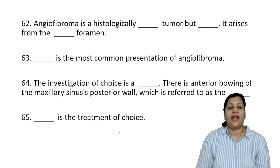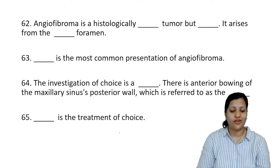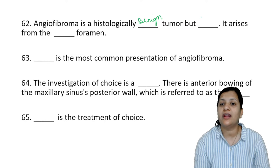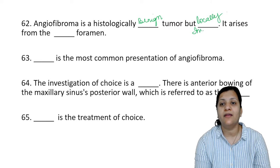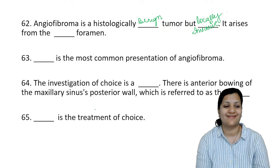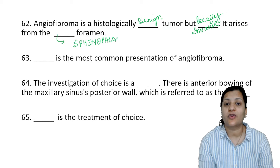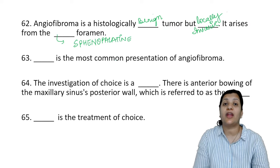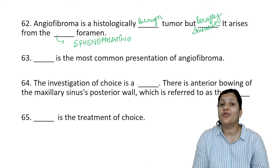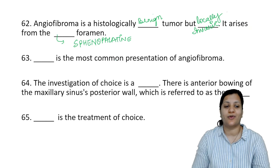Okay? Okay, angiofibroma, histologically, is it a benign tumor or a malignant tumor? Very simple, I'm sure all of you are answering it right. Good, absolutely right. It's a benign tumor, but it is a locally invasive tumor. So angiofibroma is benign, but it is locally invasive. And the most common site of origin is from which foramen? Very, very good. It originates from the sphenopalatine foramen. This sphenopalatine foramen is located near the posterior wall of maxillary sinus, about 8 to 10 mm behind the middle turbinate. Okay. What is the most common presentation of angiofibroma? Now you tell me, we learned the presentation of carcinoma as cervical lymphadenopathy, right? So what will be the most common presentation of an angiofibroma?